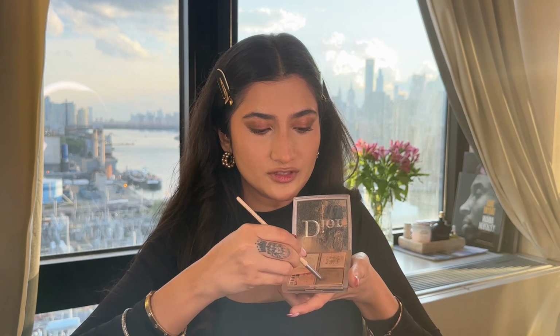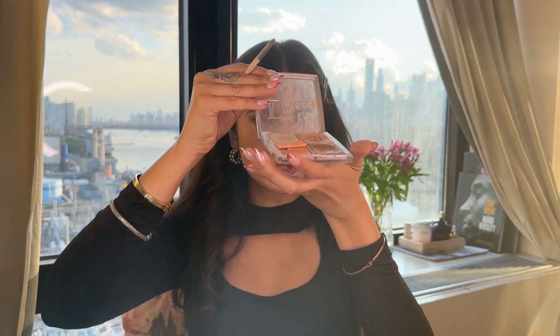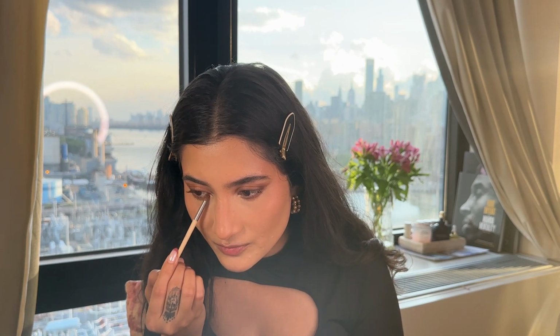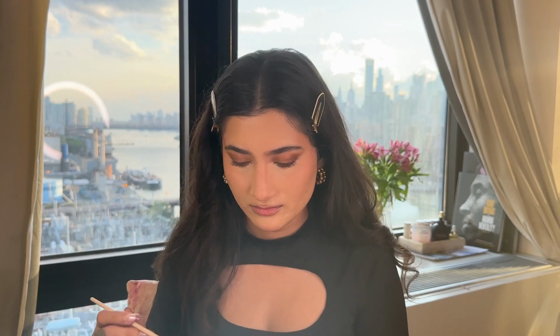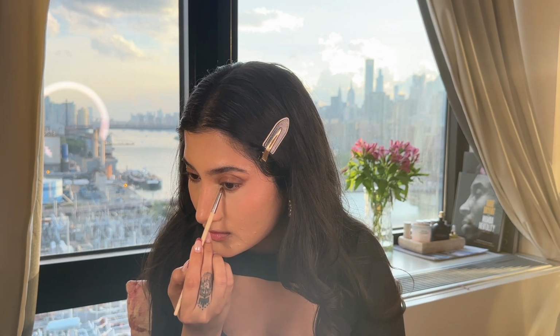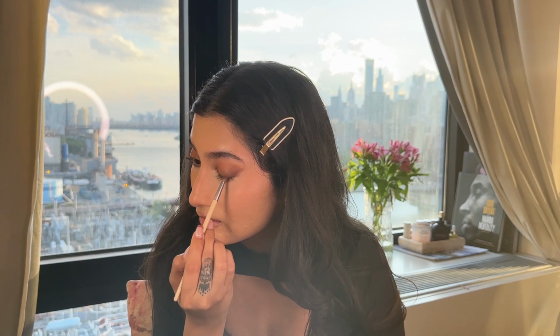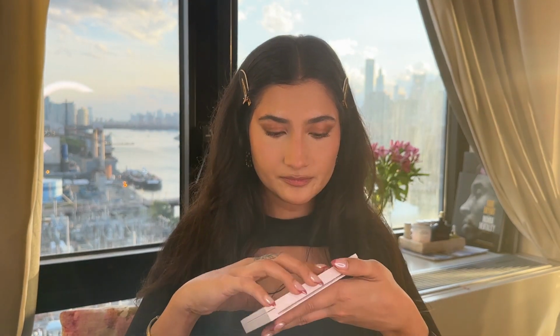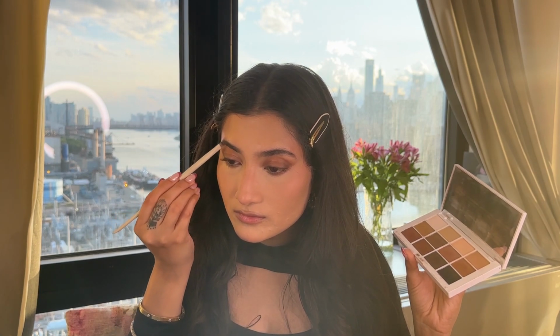I'm gonna set that with some of this Dior highlighter. Let me tell you the shade of this. It's a bronzer actually, but it's so light. I cannot use it as a bronzer. I'm gonna set this eyeshadow with this bronzer. Ugh, are you kidding me? It's beautiful. I already feel like a goddess. Ugh, so pretty. I'm gonna take the same palette, and I am picking up a liner brush, and I'm gonna take this shade just to fill in my brows.